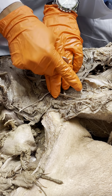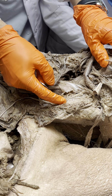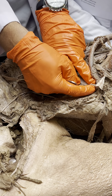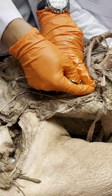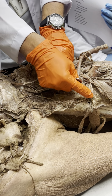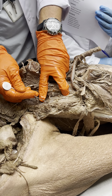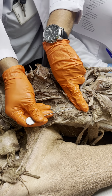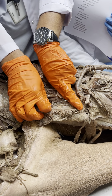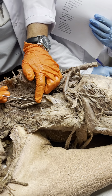The ilio-inguinal nerve is continued by the iliac crest here, and is pierced. This nerve pierces which structure? What do you think? The inguinal canal here. Yes, we have the inguinal canal, two rings of the inguinal canal, the deep and the superficial, and exactly the ilio-inguinal nerve pierces the lateral wall of the inguinal canal like this, and continues and goes to the pudendum or the scrotum and innervates the skin.